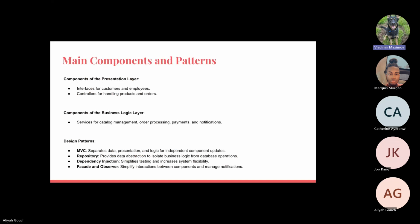The use of MVC separates data, logic, and presentation, simplifying component updates. The repository pattern provides data access abstraction, isolating business logic from database operations. Dependency injection ensures flexibility and simplifies testing. Patterns like facade and observer streamline interaction between components and manage notifications.